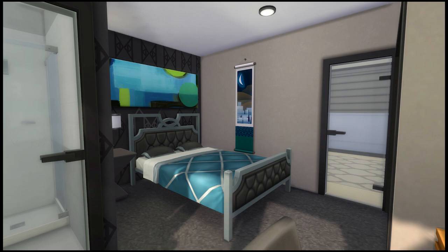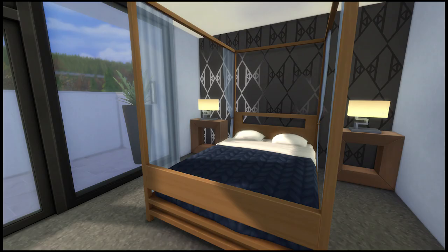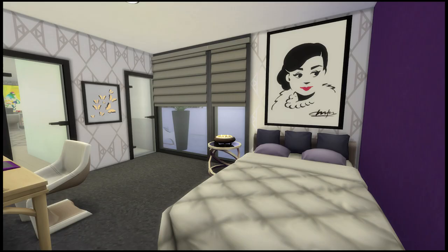This is Akira's bedroom. Also, the bathrooms have glass doors. I don't know if I would like that. And then this is Colt's bedroom. So they're all very simple, very modern.